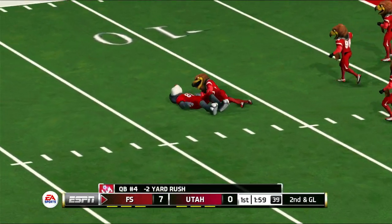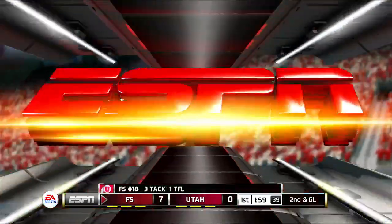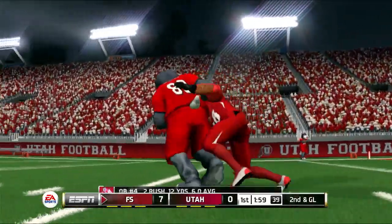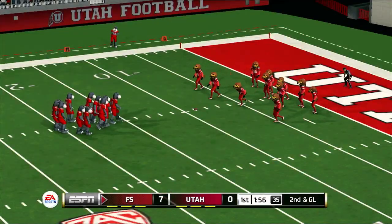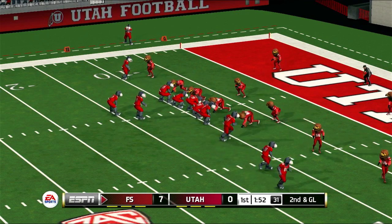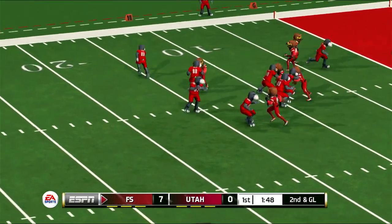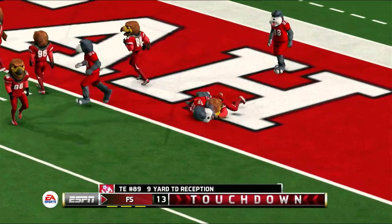Tackle at the 9. Well, you think about receivers coming over the middle taking shots from the safety, but a runner who's still in the backfield, this guy just flies all over the field. And this is the 8th play of the drive. In the shotgun and 5 wideouts. Touchdown, Fresno State.